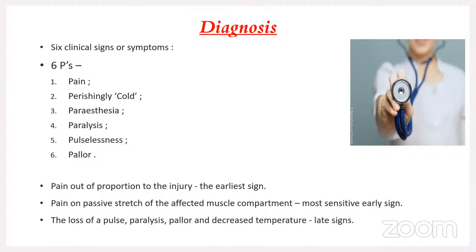The loss of a pulse, paralysis, pallor, and decreased temperature are late signs indicating significant disruption to the vascularity and viability of the affected limb. As diagnosis should be made before the onset of muscle ischemia, these signs are not useful in the early diagnosis of acute compartment syndrome.